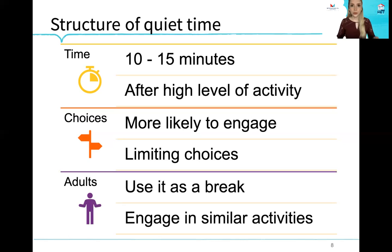What are adults doing at that time? If you are close to your child during quiet time, you can use it as a break and engage in similar activities. Because if they're in quiet time and you are close, speaking and moving around, it would send a difficult message for them to understand. So if you're going to be around them when they're doing quiet time, you need to do similar activities.